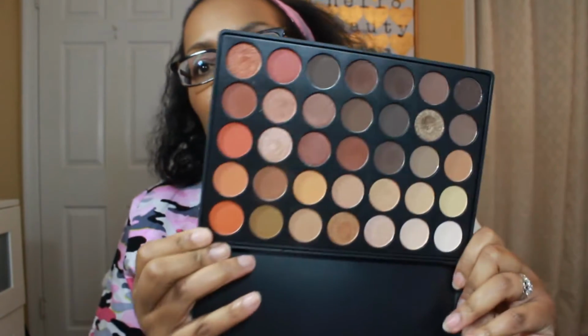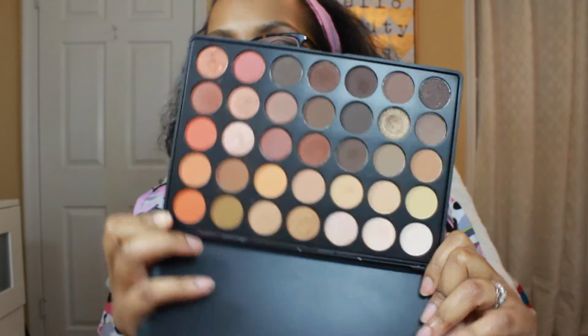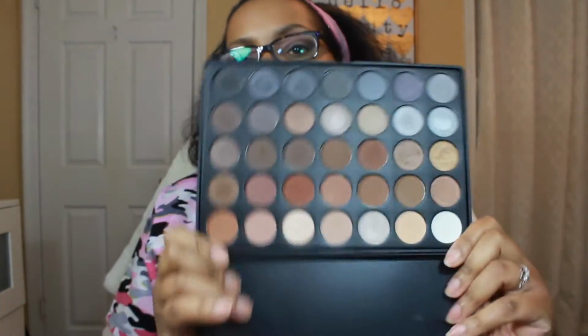I also pulled out 2 of my Morphe palettes. I pulled out, of course, the 35O palette, because I haven't used this one in a bit. So I pulled out the 35O. And I pulled out the 35K, which looks like this. So those are it for the eyeshadows.